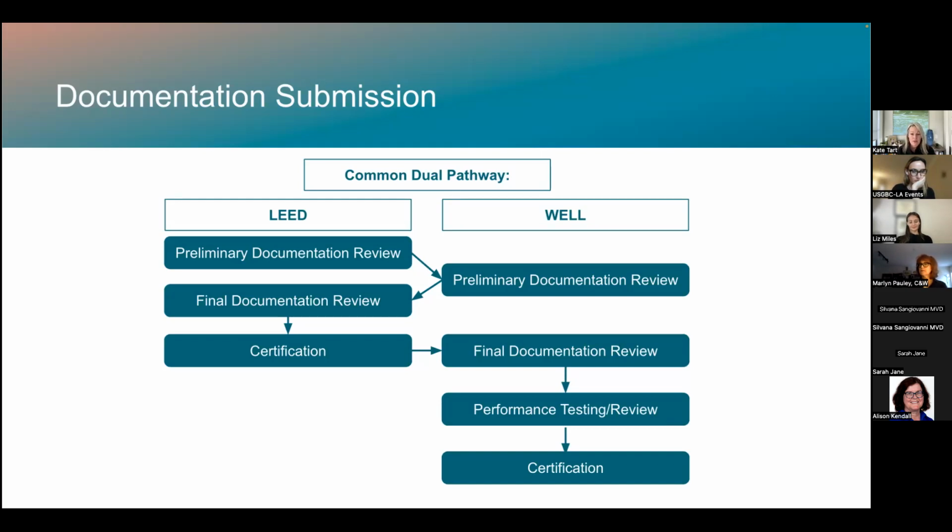For example, if a feature requires performance testing, but you're pursuing the LEED compliance path, but then that LEED credit is not achieved, you could have to send the performance testing agent back to the site to conduct testing you don't originally anticipate needing. So this pathway extends the certification timeline since the WELL reviews cannot be completed until after the LEED project has achieved certification. So I do want to mention that teams are still able to use this pathway with the current crosswalk. Using the new crosswalk does not mean that teams are required to use the streamlined pathway. This is just an added benefit.